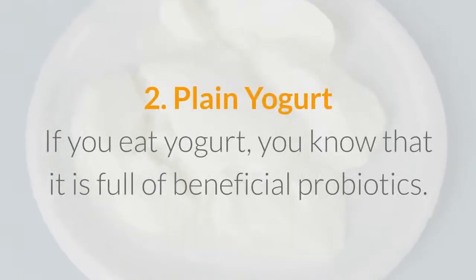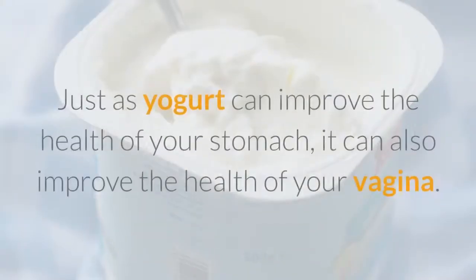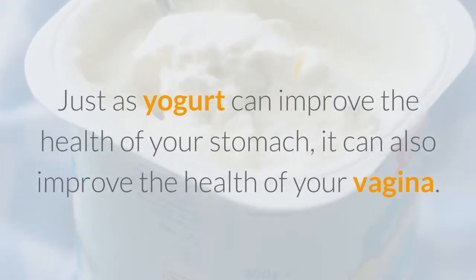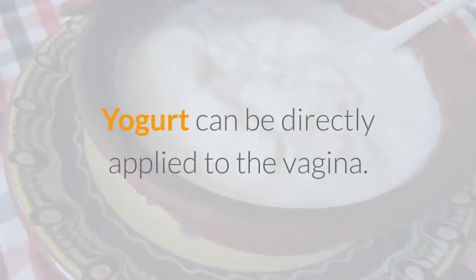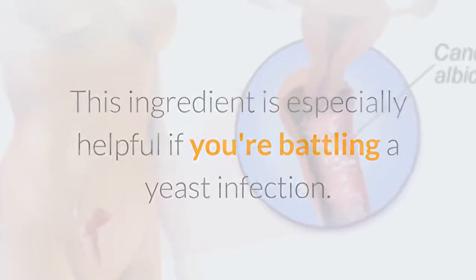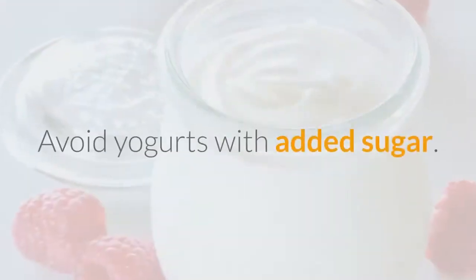2. Plain yogurt. If you eat yogurt, you know that it is full of beneficial probiotics. Just as yogurt can improve the health of your stomach, it can also improve the health of your vagina. Yogurt can be directly applied to the vagina. This ingredient is especially helpful if you're battling a yeast infection. When using yogurt, homemade is best. Avoid yogurts with added sugar.